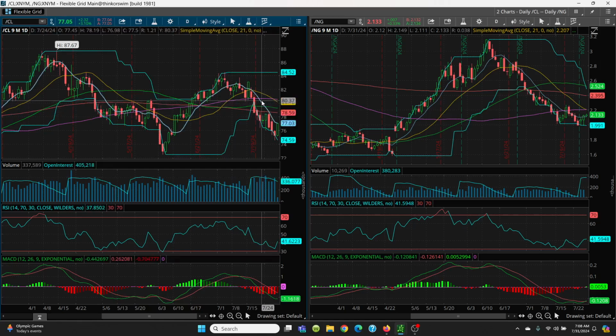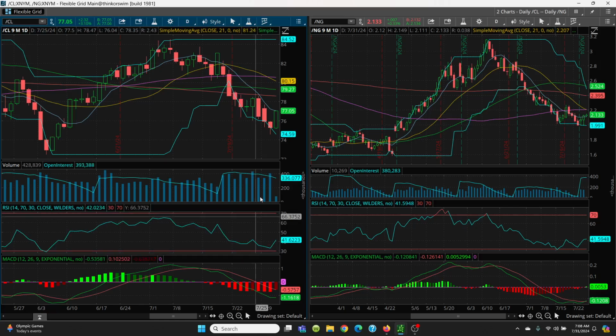So everything today is going to be right here, this 77.04. That's going to be your key level of resistance. If we can get above that, we can follow the candles, but realistically, you want to look at that 78.59, the 200-day. That is going to be your target.